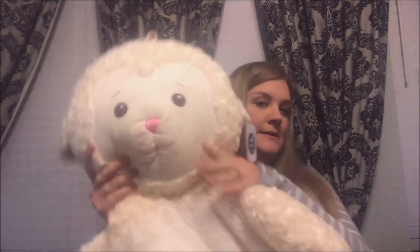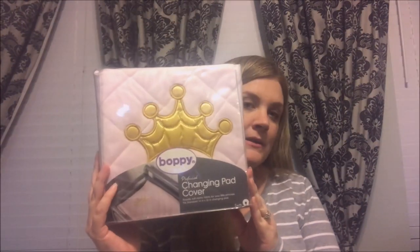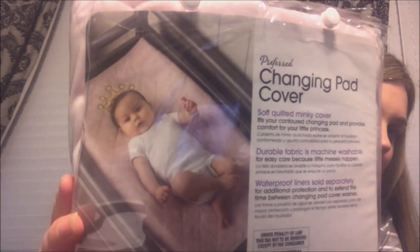We got this little lamb that she can lay on. Really soft. This goes with the Boppy that my mom bought. Well, it doesn't go with it. This is actually a changing pad cover. My friend got this for us. It has a crown on it. That's why I say it goes with it. You can see the little baby back here has a little crown on its head when it's changing your diaper. Hopefully, James, you will be potty trained by the time the baby comes. Yeah. We're going to be working on that.